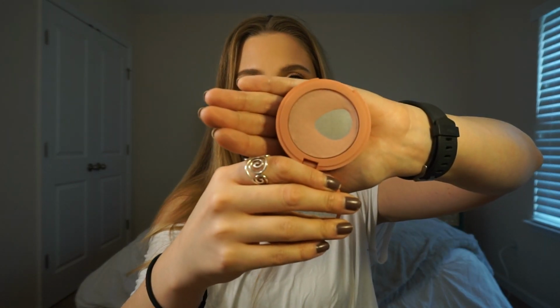You can see TBT. This is in the shade Flush. Just look at it. It's like a Barbie hot magenta pink. I don't really wear this that often, but I can't seem to get rid of it. But anyway, I have these three shades. This one is in the shade Celebrated, and it is a very natural pink color.